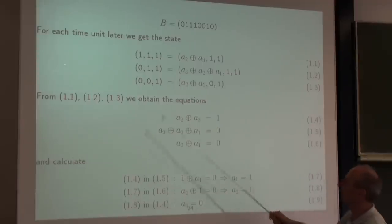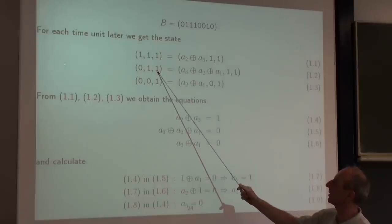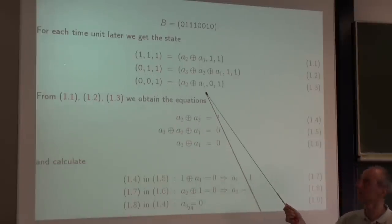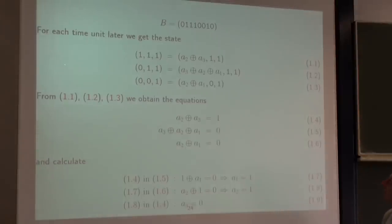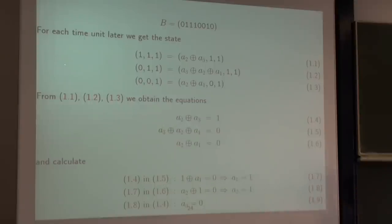Okay, and now we get a feedback of these two bits. These two bits are x1, which is 1, times a1, plus 1 times a2, is what we get here. And this is equal to 0. And that's why we get this equation. And now we are finished. Why are we finished? Because now we have three equations for three unknowns. And that's all we need.